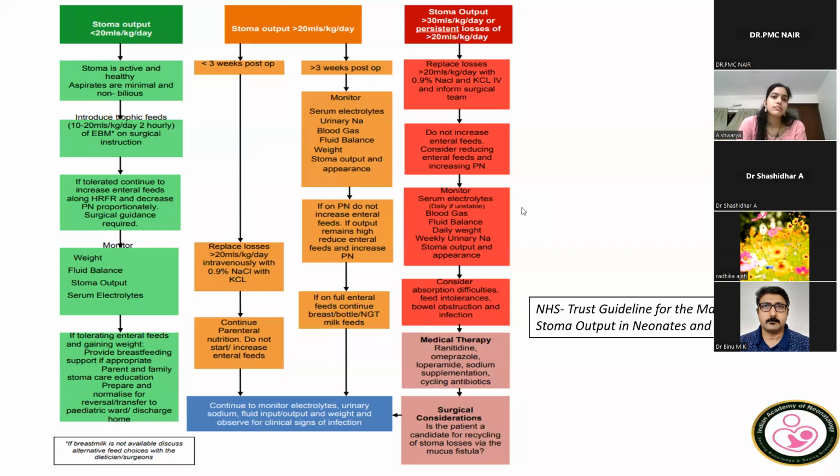The next question is, do you give any documents for the parents on colostomy site care?